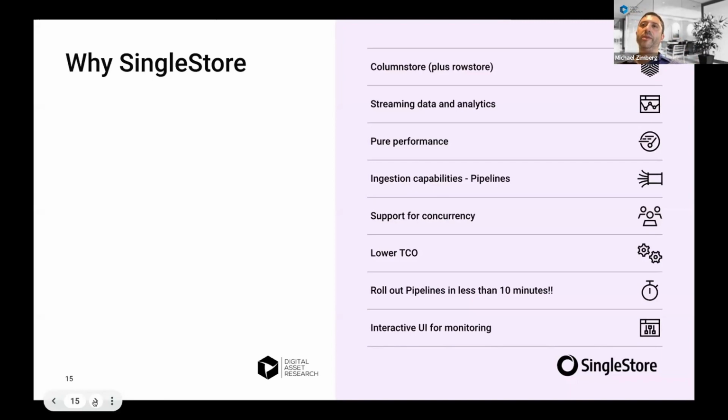It handles streaming data very well. Writing a new pipeline against a new Kafka topic often takes me less than 15 minutes. So we've got 150 plus pipelines now that are all running at various intervals.